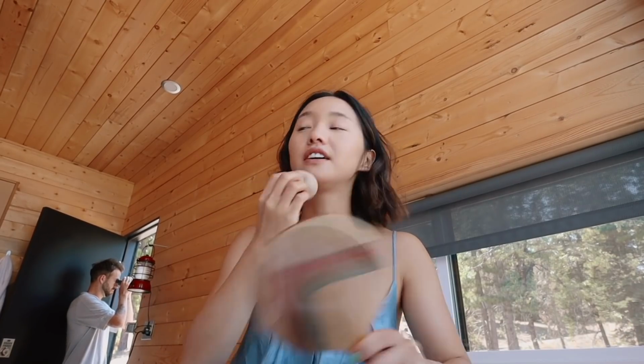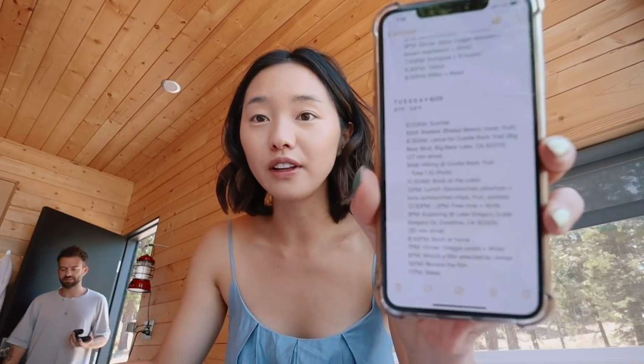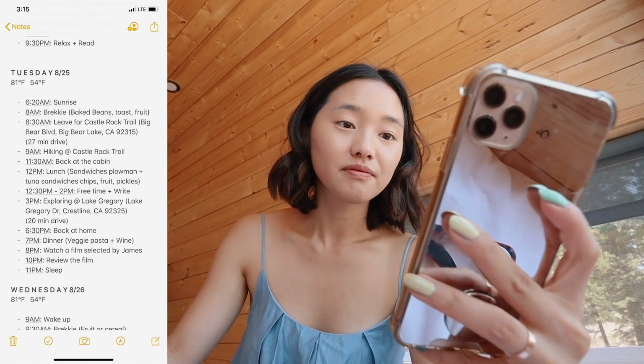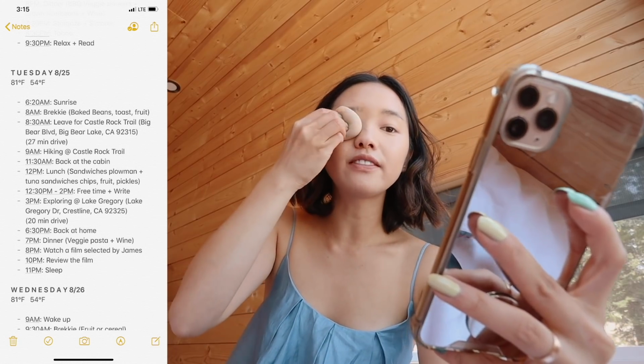I didn't tell you guys this, but I made a very, very extensive, thorough itinerary of this trip. This is what I did last Friday night. This is what I like to do on my free time now. Look, I even wrote the weather, the highs, the lows. It's a 20-minute drive to Lake Gregory. Yeah, I'm just gonna do some light makeup, nothing too crazy. All my makeup is in this bag. This is where my makeup brushes are, and then this is where my makeup's at.